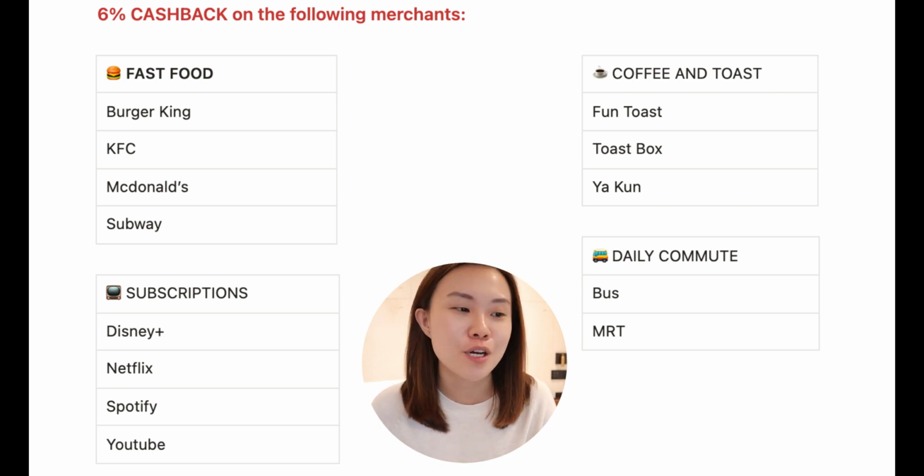Daily commute, bus and MRT rides, subscriptions such as Disney Plus, Netflix, Spotify, and also YouTube. And then comes the category of fast food such as Burger King, KFC, McDonald's, and also Subway. They're giving 6% cashback on these merchants. It's a good card to have because it is a lot of our day-to-day expenditures as well. MRT and bus rides, and also our digital subscriptions such as Disney, Netflix, Spotify, and YouTube.